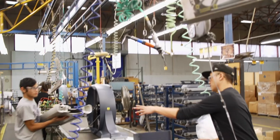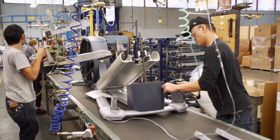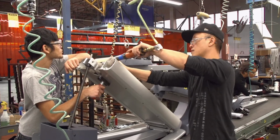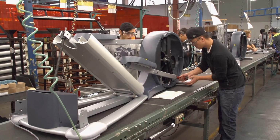Back at the EFX frame, two operators attach the ramp, which provides the incline feature for the trainer, onto the unit. The ramp is connected to the lift motor by a long metal threaded bar, and then the stair arms are installed into the ramp and also connected to the crank arms at the rear of the machine.